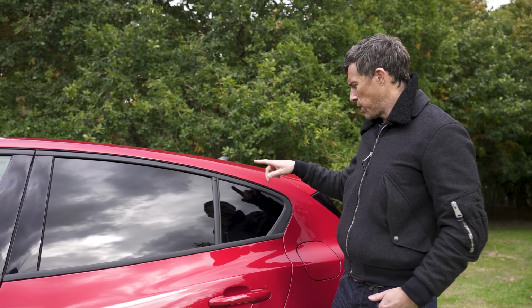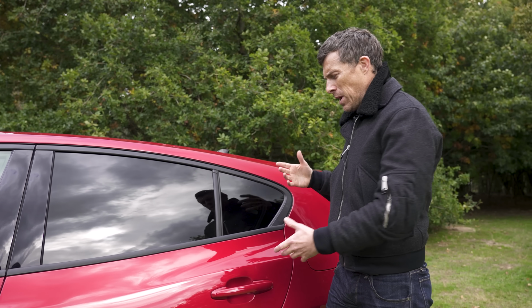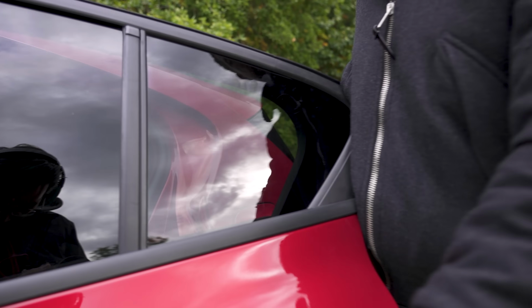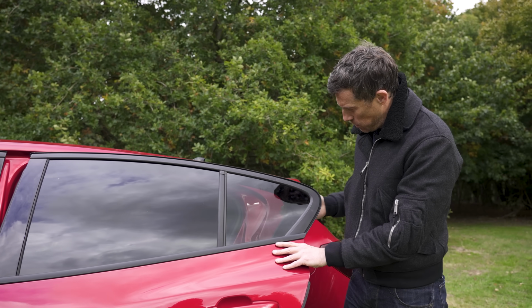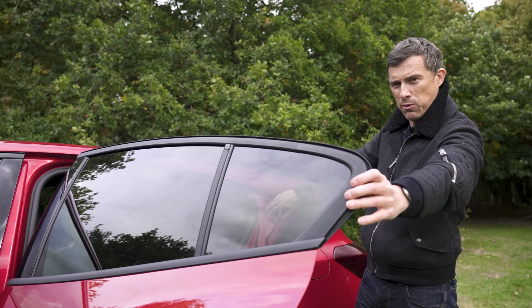The design of the window frames for the door, the way they extend from the actual door body there, kind of makes it easy for you to just jab yourself like that when you open the door. Believe me, I've done it a few times and it does actually hurt. And it's pointless as well because look, there's no actual window behind there. It's all just filled in with metal.